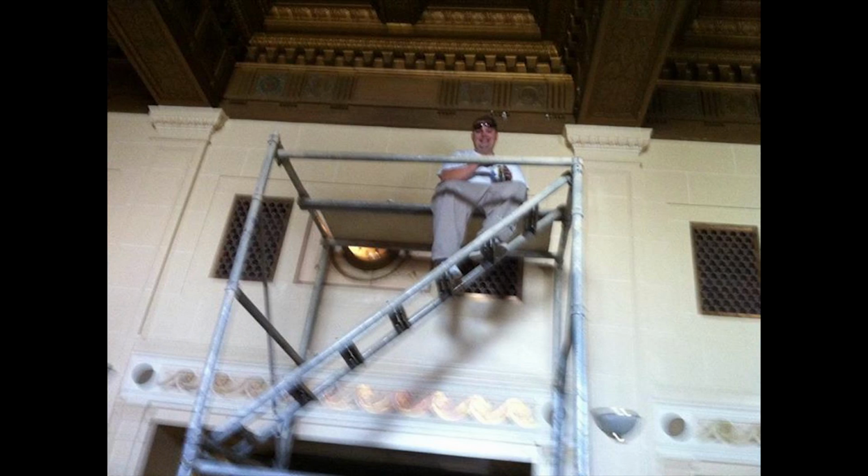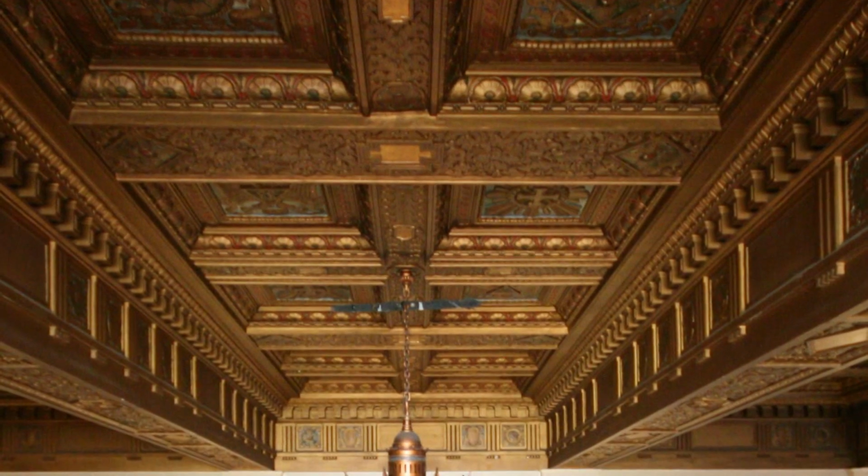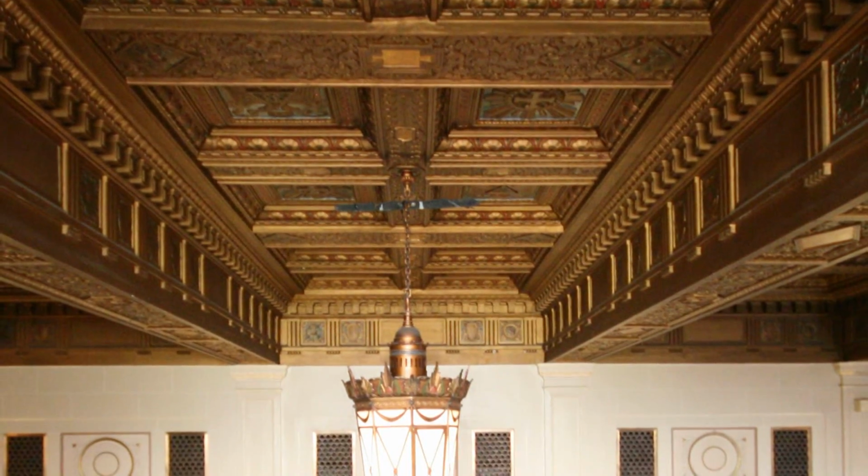Another feature I'm happy to say I was personally involved in was the repainting and touch-up of this ceiling that's above me. I spent 2 weeks on scaffolding, touching up all the little dots and cracks in the ceiling.